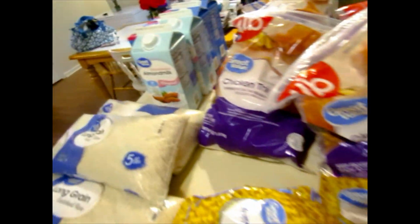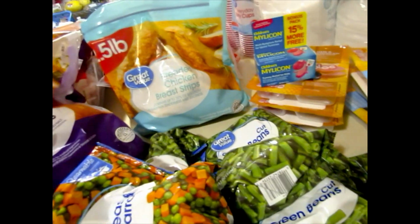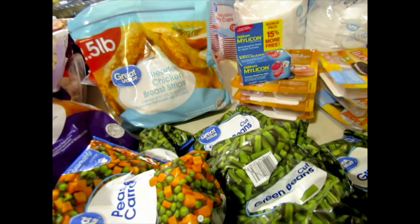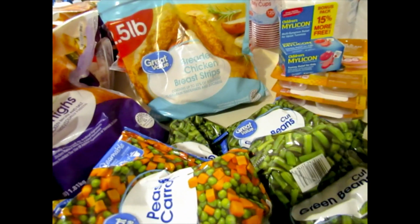Oh, and over here, I got 2 cartons of eggs. So, yeah, this is the grocery haul from Walmart online grocery pickup.